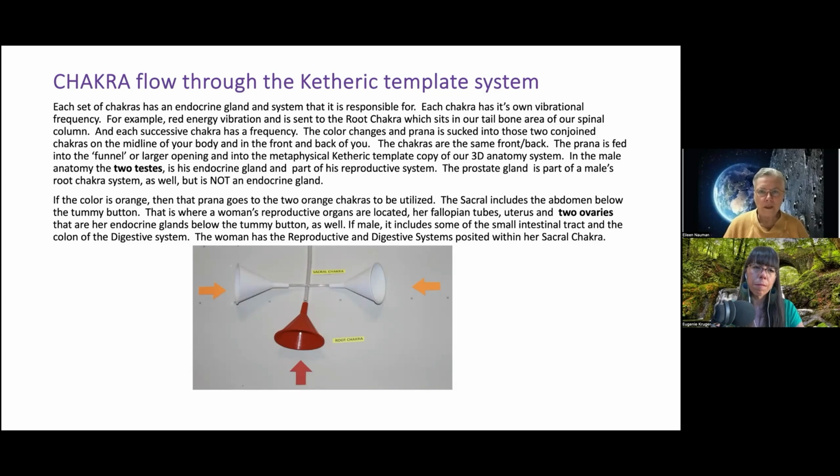So I said each chakra has its own vibrational frequency. And I said, for example, red energy vibration is sent to the root chakra, which sits in our tailbone area of our spinal column. And each successive chakra has a frequency that's different than the others. All right, because they're all different, and they are all working with different endocrine glands and different systems. So of course it would be like that. I mean, when you just stop and think about the beauty of how they've layered this, the metaphysicians, to know these things, they figured it all out. But it was through a lot of work, and making mistakes, and realizing that you did, and trying to figure out how to fix it.